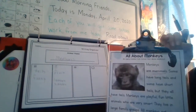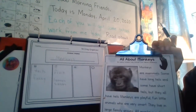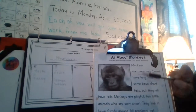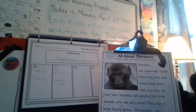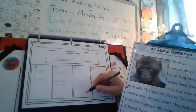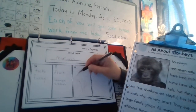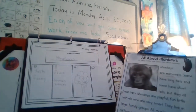So the house is going to tell me that I need to fill in some information about where the monkeys live. Go back to my story and find out where they live, or I can just remember that most monkeys live in trees. So I can either write the word trees, or I can have my student draw a picture of a tree, and that would be perfect.